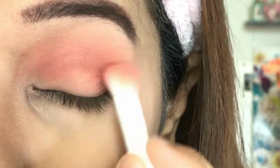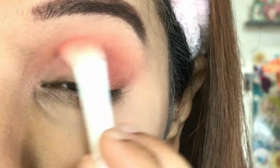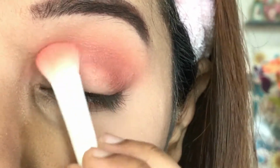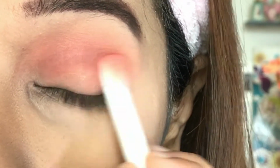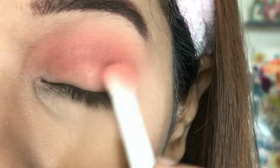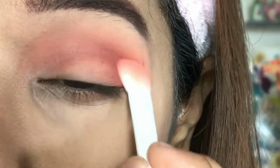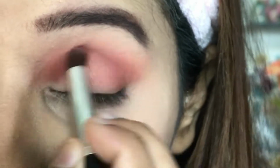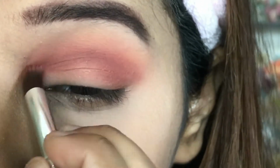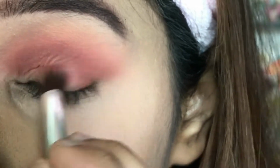I am going to deepen up my crease using this color to give a very nice effect. This eyeshadow palette is very pigmented, so be careful and take very little amount at a time. I'm just bringing this down to my outer corner as well. So I'm deepening the outer corner and crease.